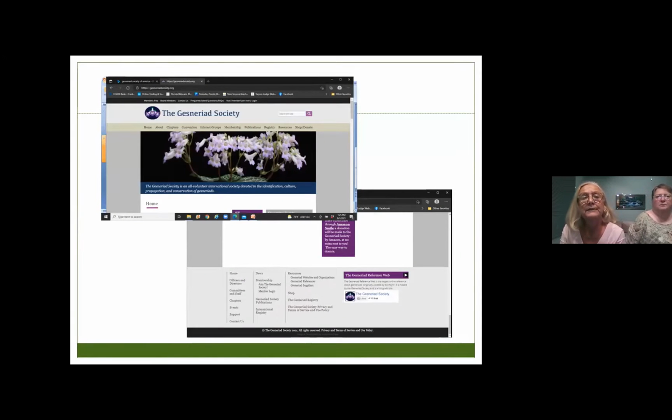Just to put this in now, on the Gesneriad Society website, you can go on, and if you look at the bottom, the horizontal purple tab, that is for the Gesneriad Society, the Gesneriad reference web. If you click on that, you will get a page that has a tab for genera. And on there, it's an alphabetical listing. You can go into the list of the various genera, and it'll show you multiple photos of the different plants. Anyway, there's some very, very beautiful ones. It's a good resource page. And you don't have to be a member of the Gesneriad Society to go into it.